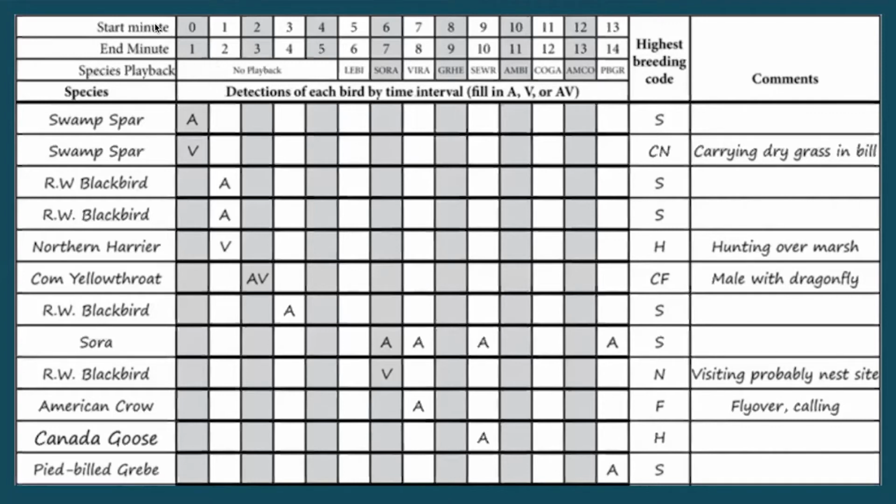So as you can see up at the top, we've got the start minute, end minute. So you start your stopwatch, it starts at 0, and we have playback that's run. So you've got 5 minutes of just passive listening, followed by 9 minutes of a combination of broadcasted vocalizations for each of these species, starting with least bittern, ending with Pied-billed Grebe, interspersed with pauses to listen for responses. And what's interesting is, you may have a Sora respond to the Sora vocalization, or you may have a Sora start when the Virginia rail starts vocalizing. And so that's something that we want to note here. What vocalization prompted this species to respond?